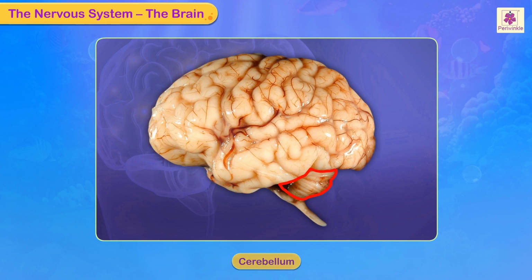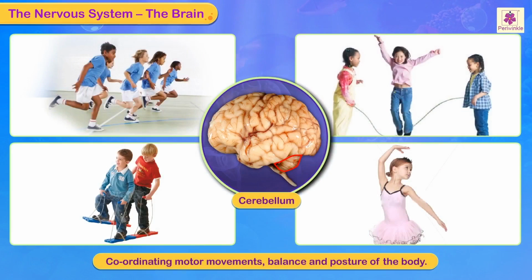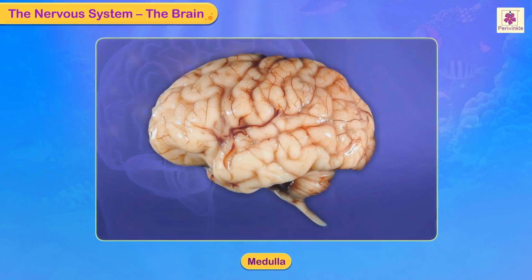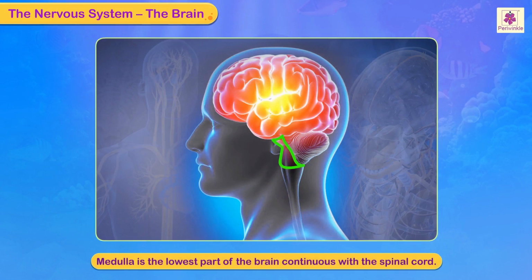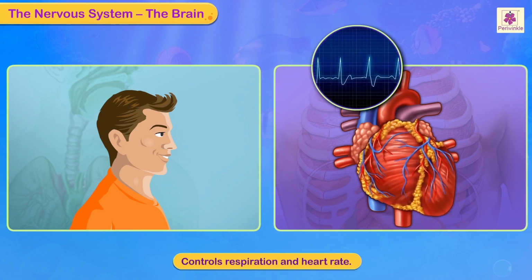Cerebellum. The cerebellum lies in the lower back part of the brain. It carries out the important function of coordinating motor movements, balance, and posture of the body. Medulla. It is the lowest part of the brain, continuous with the spinal cord. It controls functions like respiration and heart rate.